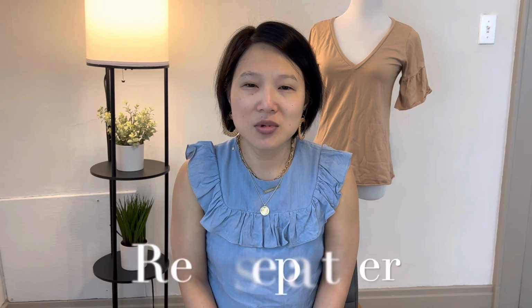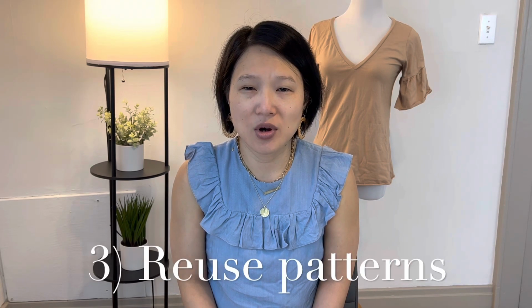Tip number 3 is to reuse patterns that you already own. Now, there's the obvious benefit that when you use patterns multiple times, you're getting a lower cost per use, and that's really great because patterns can be really expensive. Sometimes they can be as much as $20, and if you make a pattern twice, then it's only $10 per use as opposed to that $20 for just once.